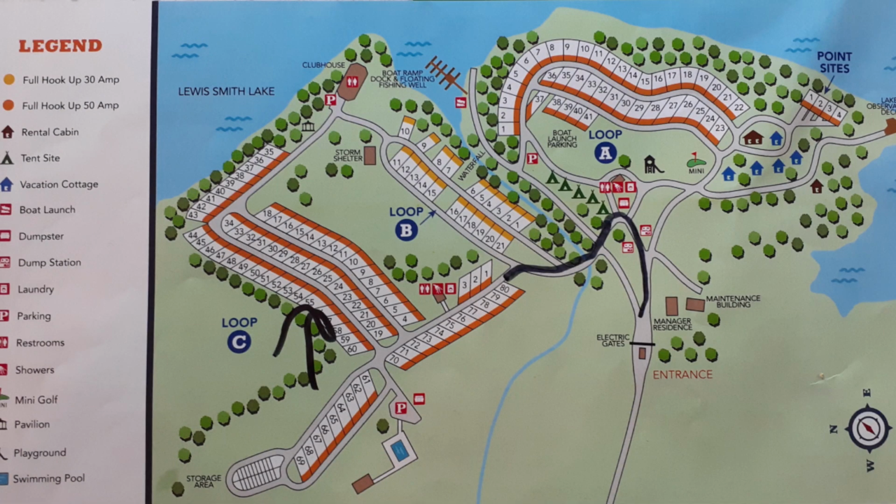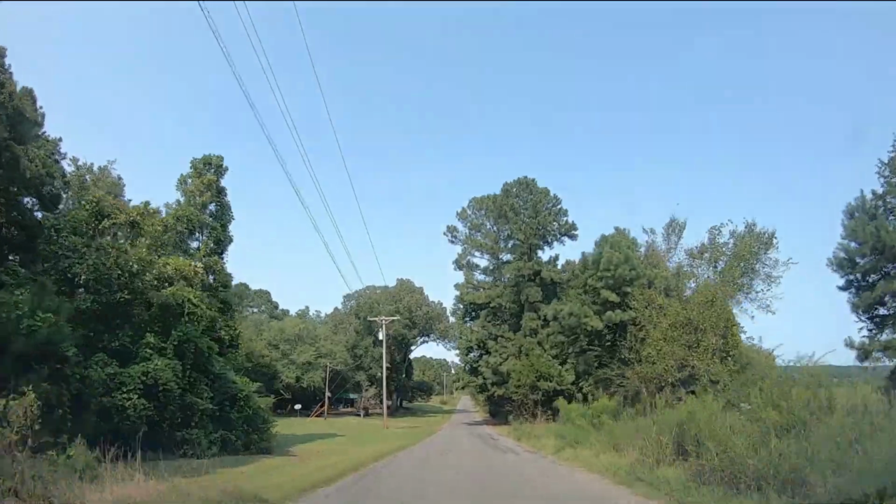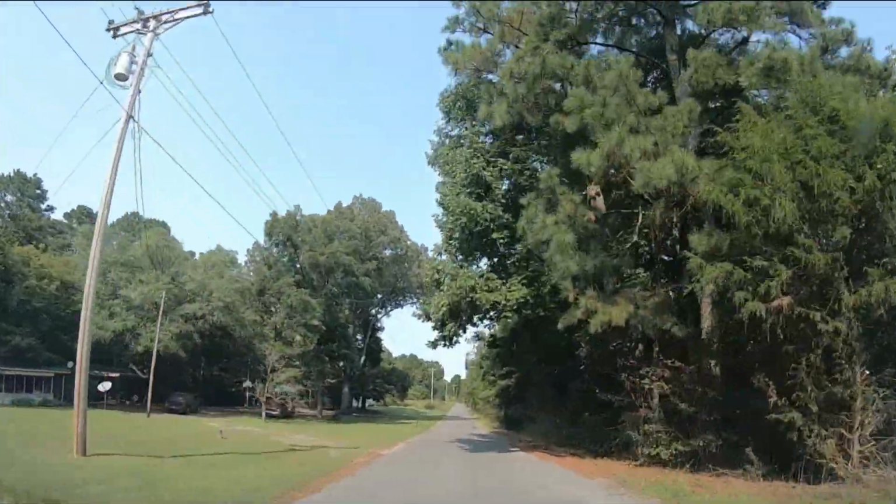Now the park is divided into 3 loops. Loop A on the right, Loop B in the middle, and Loop C, which is the newest area, on the left. Now I did mention to you if you take the right roads.